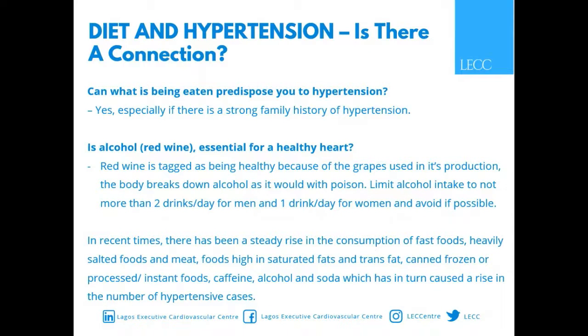And then the other one that I get a lot is alcohol, especially red wine. Is it essential for a healthy heart? Can I drink alcohol and red wine, at least a glass per meal, to reduce my chances of becoming hypertensive? Truth is, the thing in alcohol that makes it healthy or good for the heart is the grape that is used to make this alcohol.